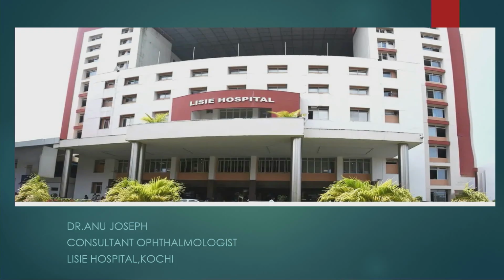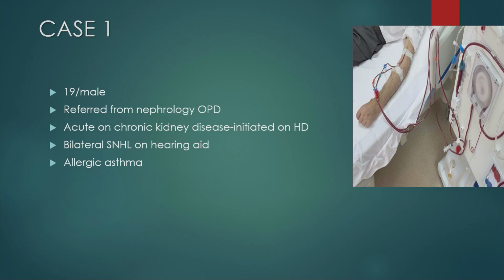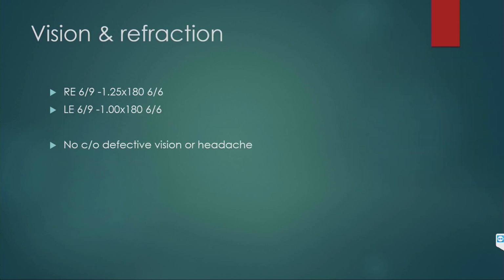Okay, going straight to my cases. Case 1 was a 19-year-old male who was referred from our nephrology OPD with a recently diagnosed acute on chronic kidney disease, and he was initiated on hemodialysis. He had a bilateral sensorineural hearing loss for which he has been on hearing aids since childhood, and he has recurrent asthmatic attacks. His best corrected visual acuity was 6/6 in both eyes.